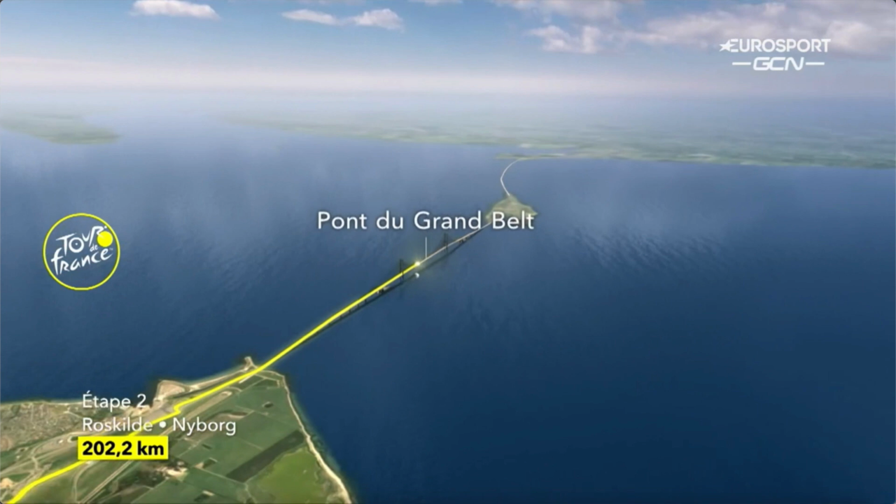Jumbo-Visma, when I dissect their ride for tomorrow's stage, it's crazy now, right? They have Christophe Laporte, who crashed, so we don't know what kind of condition he'll be in for tomorrow's stage race when we go across that final bridge, and it's a 200-kilometer stage, so there could be stress and battles and tactical fights all over that whole 200-kilometer race.